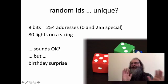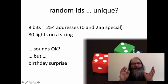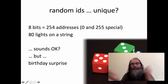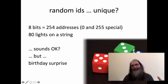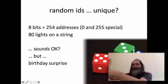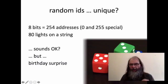Now, we were thinking of strings as typically with perhaps 80 lights on a string. So 80 lights on a string is about a third of the 254 addresses. So we're only using about a third of all the possible IDs that you could have. That seems quite reasonable, doesn't it? A third of them, you can imagine them being allocated. You're not going to get too many bumping into each other, or are you?